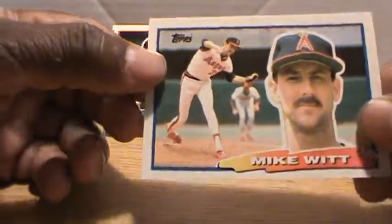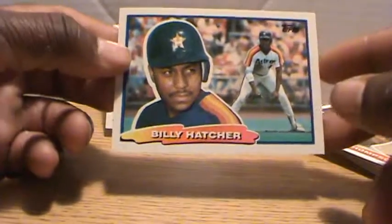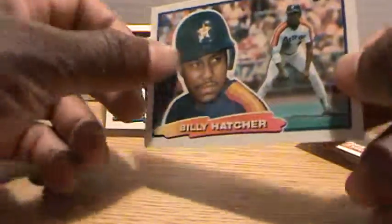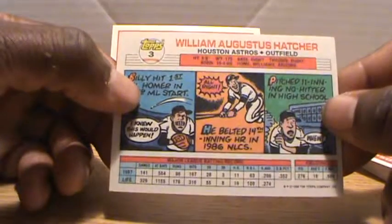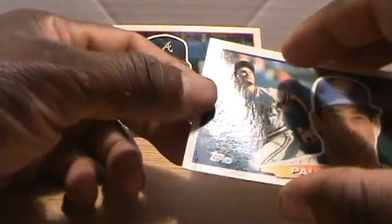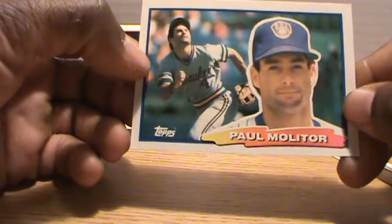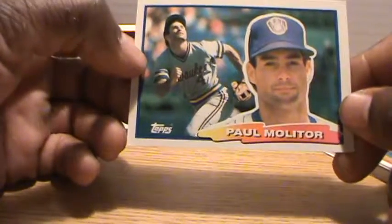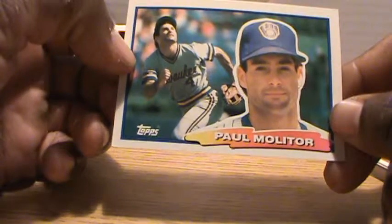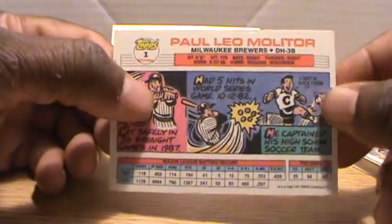Mike Witt, Angels. Number 4, California Angels. Billy Hatcher, Houston Astros. Number 3, Houston Astros. And Milt Thompson, number 2, Philadelphia Phillies. Houston Astros, if I'm not mistaken, they did some practice in Osceola County of Florida. If I'm not mistaken, it was the Rays, one of them ball teams. Paul Molitor. Let's go with Paul M on this one. And number 1, card 1, Milwaukee Brewers.